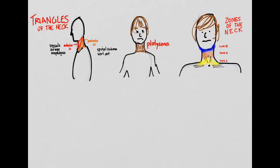So in review, we looked at a few very important things. The first is the triangles of the neck. We look at the anterior and the posterior triangle. The platysma is a very important barrier, the muscle, and of course the zones of the neck, zone 1, zone 2, and zone 3. And finally, let's look at the important structures that lie within the neck.